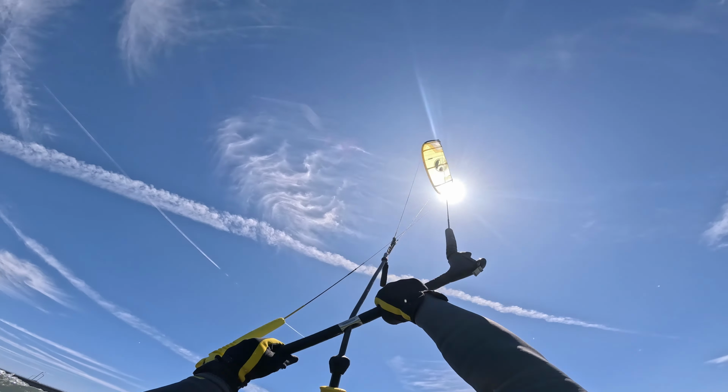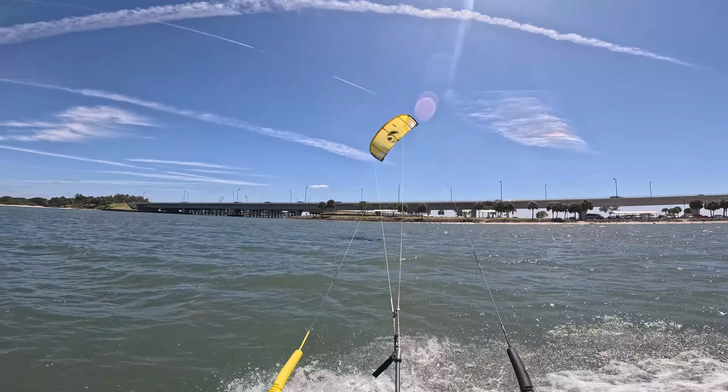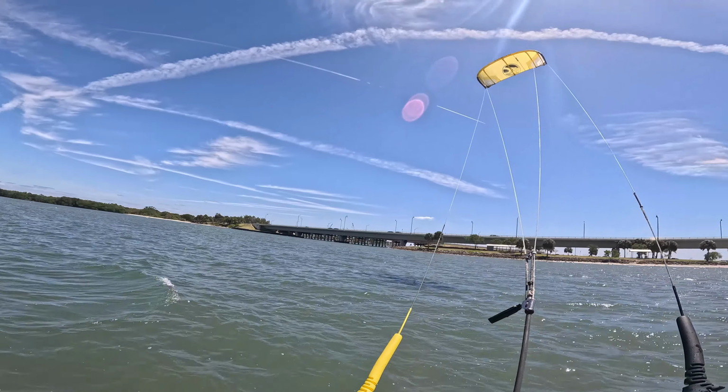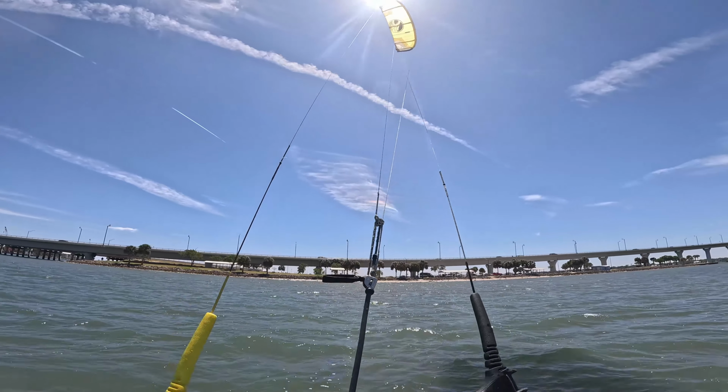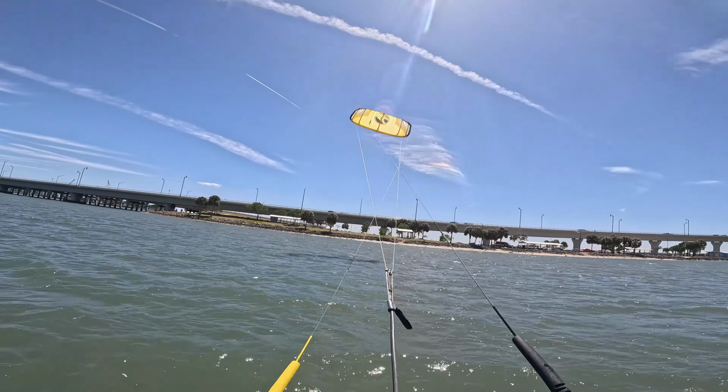So back to the right and dive the kite hard. So to the left, all the way over there where the little white sandy beach is. That's where I was supposed to be. And the wind is not cooperating. All the wind shut down.